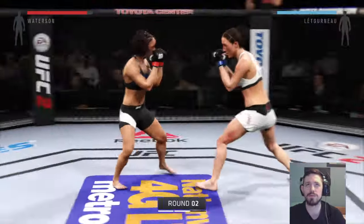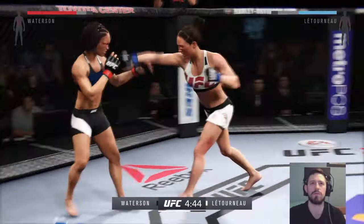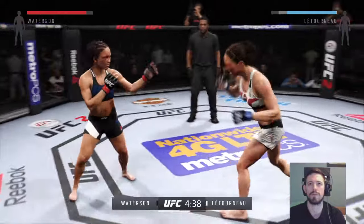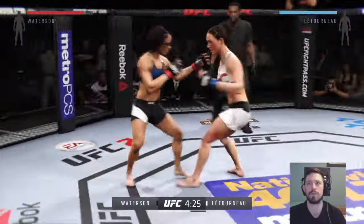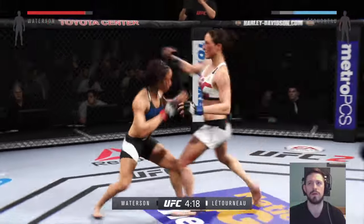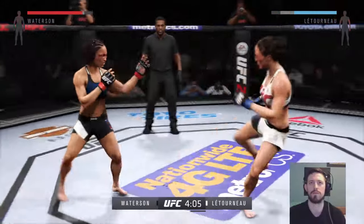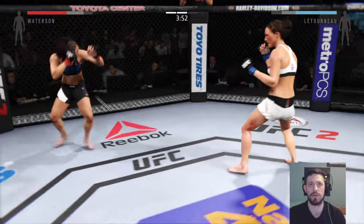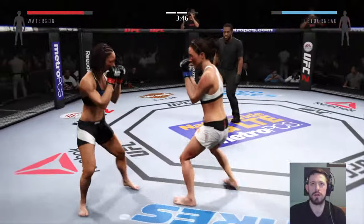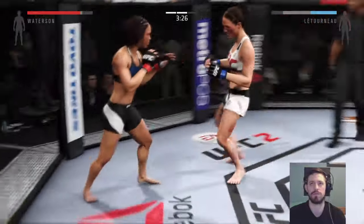Round 2! Side kick. That left connected. To the body. Nice leg kick there, Joe. Waterson with a strong jab. Good head kick there. Oh, very nicely done. What the fuck? She just collapsed. They're back up. Latorno caught by that inside leg kick. Found a home for that. Big combination there. Wheel kick attempts. That huge head kick was blocked.